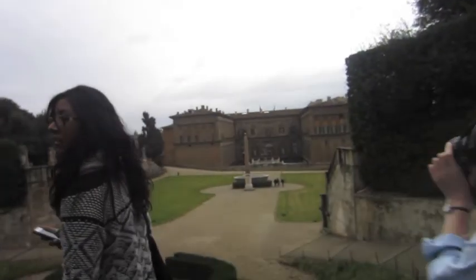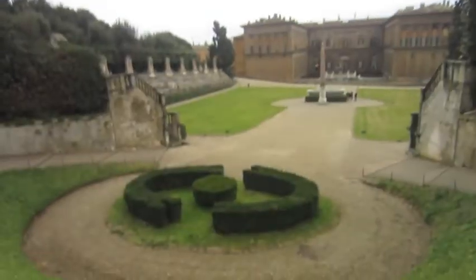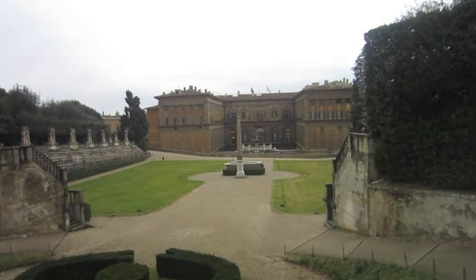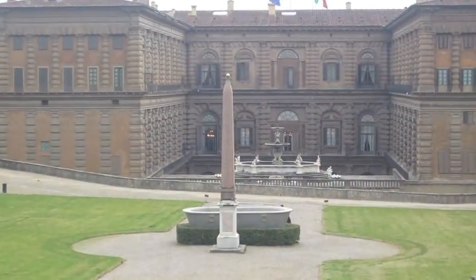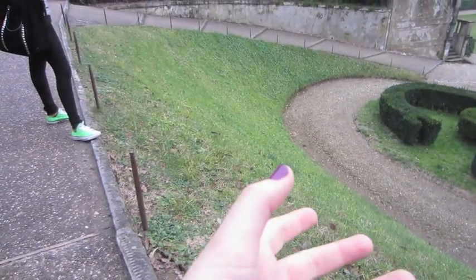Oh my gosh, this is so pretty. Now wait, is this the museum or the palace? The palace. I love the random Egyptian obelisk, just kind of hanging out. This would be the most epic sledding hill ever, followed by a very tragic end, but epic on the way down.